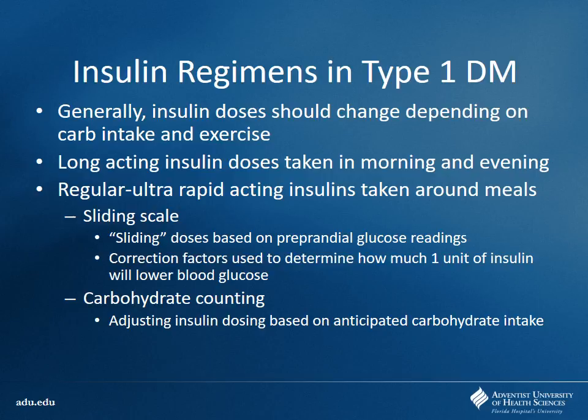glucose. And so typically, based on your patient's insulin sensitivity, they'll have a correction factor associated with that, so that you'll have a good rough idea of how much 1 unit of insulin will change your blood glucose, however many milligrams per deciliter it might be. Every patient will be a little different.